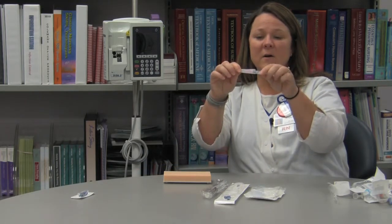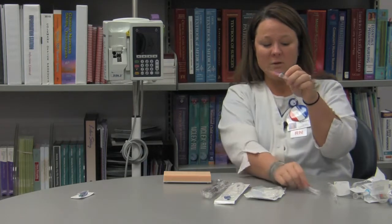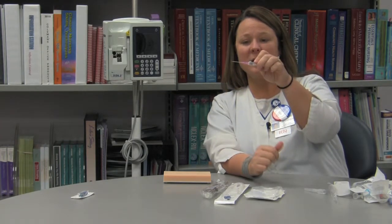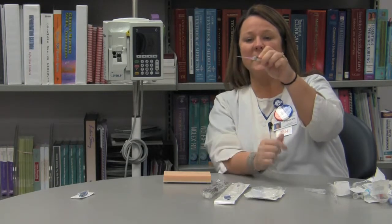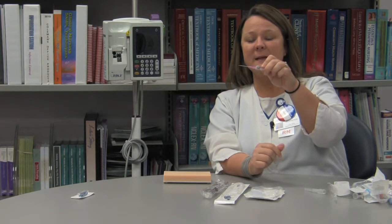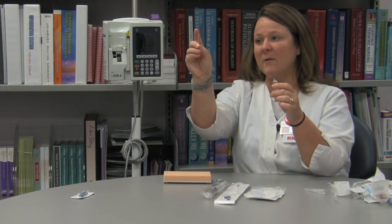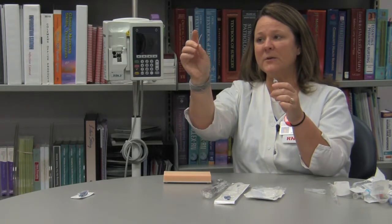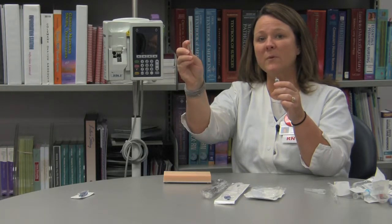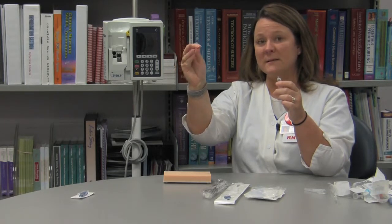As far as the company recommends, once you take the cap off, you rotate the hub of your angiocath, this Cathlon, 360 degrees until you can feel it click back in. What makes this catheter unique is that the Cathlon is made of a Vylon material that's really flexible. It's good for your patient because it's more comfortable, but it does make it a little bit harder to thread because it's not as stiff.